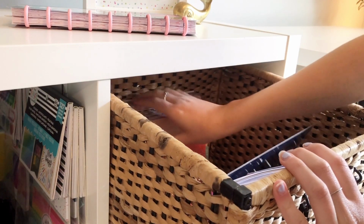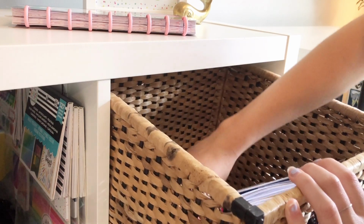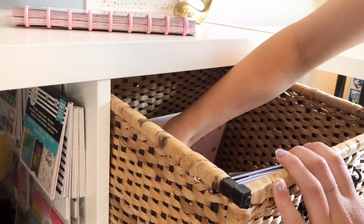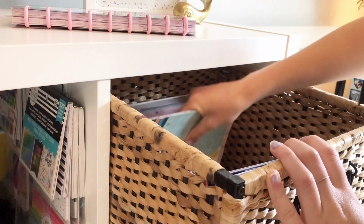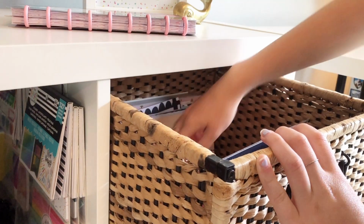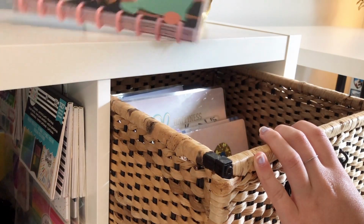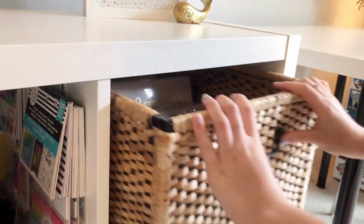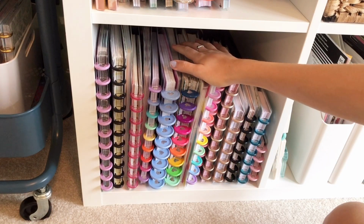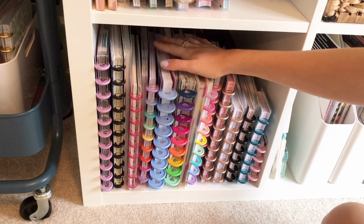And then behind those I'm storing some accessory things. So I have all of my Happy Planner covers, I have all of my, sorry, this is hard to do one-handed, I have all of my folders, and then I have all of my dividers. So that is what is in the basket. Most of this stuff I don't reference too often, maybe once a week, so it works perfectly being in a basket. Moving on to the bottom left cube, there's an assortment, or plethora, you might say, of Happy Planner things.